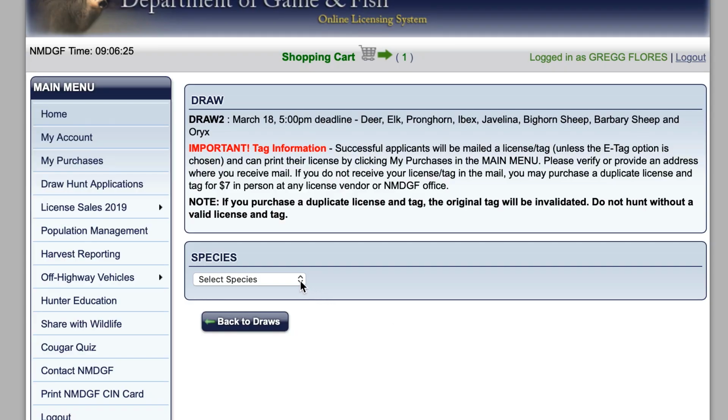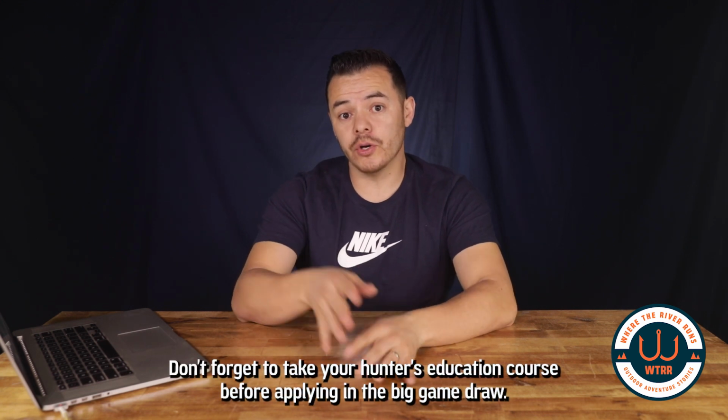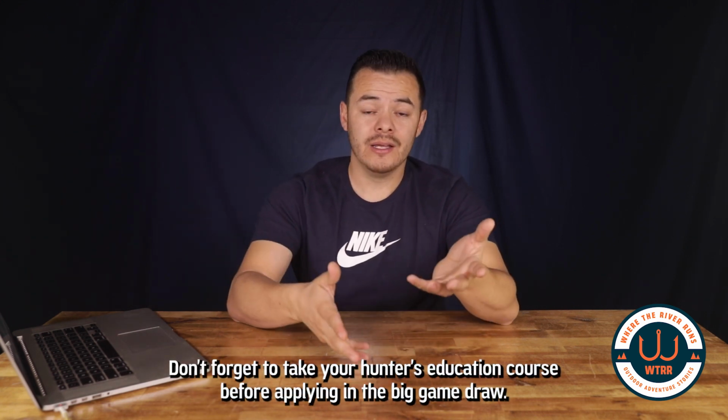So once you apply for deer, you could potentially still apply for elk, Barbary sheep, bighorn sheep, antelope, ibex, oryx, and javelina. Just a quick reminder, if you're a youth, if you're under 18 years of age, the state requires that you take a hunter's education course before you can apply for a hunt. And really, I recommend everybody take a hunter's ed course.